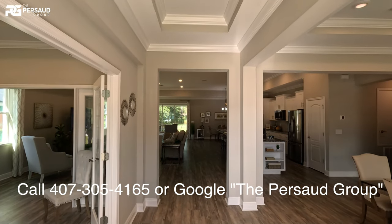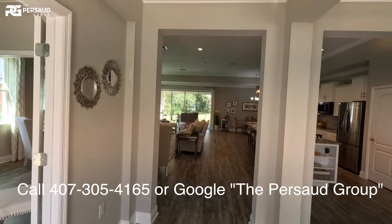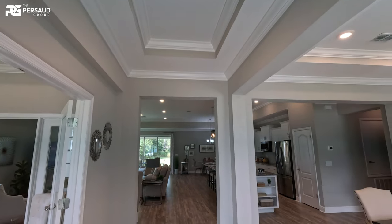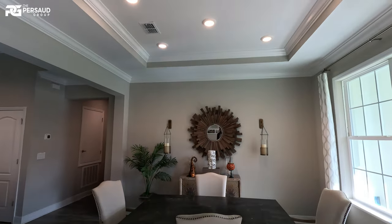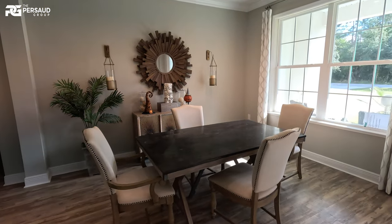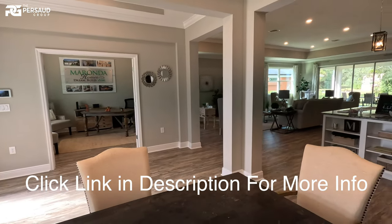Now, as soon as you enter this home, you're just greeted with just a huge open space and presence. You just automatically know and feel how big this home is. We've got nice tray ceilings right at the front foyer over here. We've got your formal dining over here, and this has the tray ceiling as well. Very good size formal dining, in my opinion. This is perfect for you guys to host your Thanksgiving dinners and parties or whatnot.